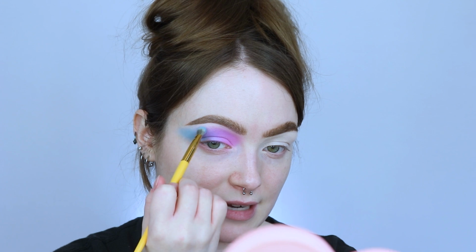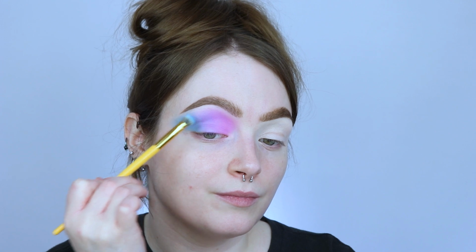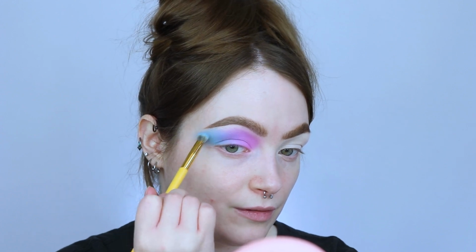Again, it has a really nice formula for a pastel. It is not doing that dusty thing. So if you don't like dusty pastels, I feel like you're going to really enjoy the shades we have used so far, because they're not getting everywhere. Honestly, you wouldn't have to do your eyes first with this formula, because there's absolutely no fallout with these, at least for how I'm using them right now.